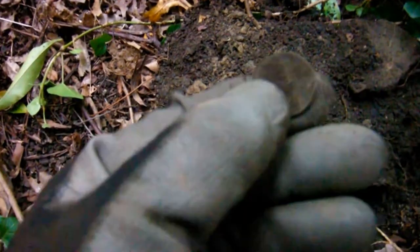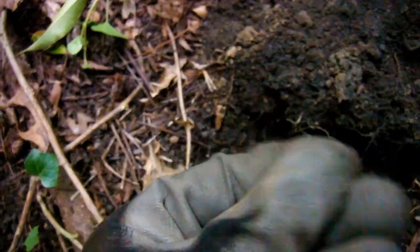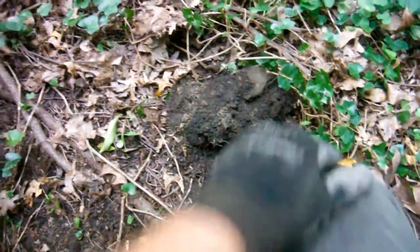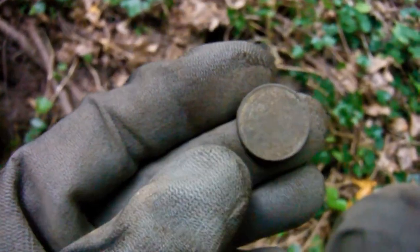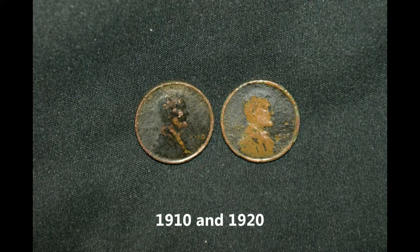Okay. What is that? That's another wheat, I assume. Sure is fat. Definitely Lincoln on there though. I assume it's gonna be a wheat, since I just found one. Yeah, it's a wheat. Ain't gonna try to get the date. Once again, I'm onto some decent stuff and I'm running out of light. On to the next.